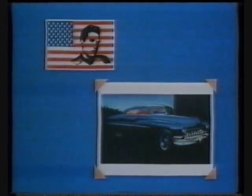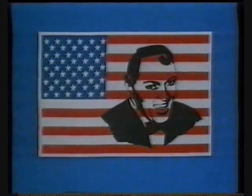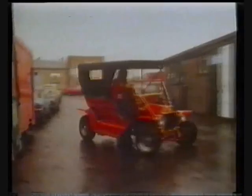But all this evolutionary number was happening back in the late 40s and early 50s. And an awful lot has happened since then, even in rodding. As well as developing into new styles like the lowrider or the street custom, rodding also crossed the Atlantic in the early 70s. And now you can find it parked on the corner of the street where you live.